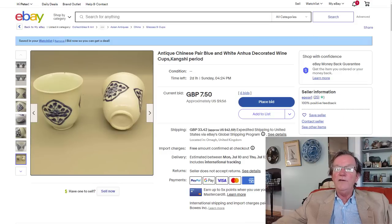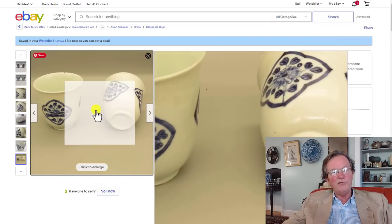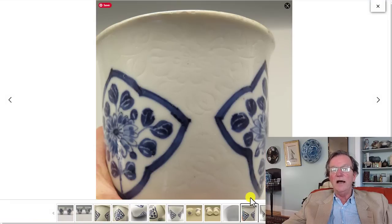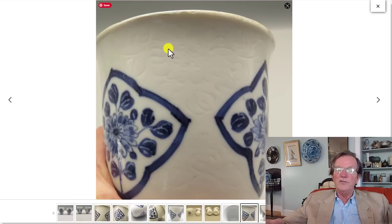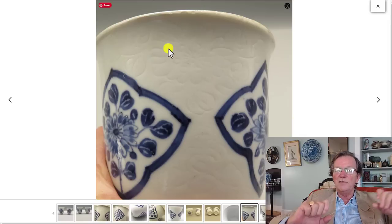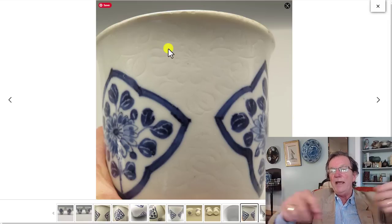All right. And then over here to this, these Anhua decorated Kangxi cups. They're about 3 inches in height. And if you don't see the Anhua decoration, there it is. And Anhua is just incised into the porcelain decoration that means sort of a surprise or a hidden feature, something you discover. And you often can only see it when the light rakes across it at a certain angle.